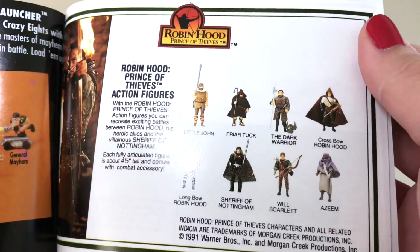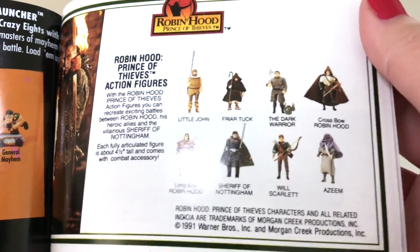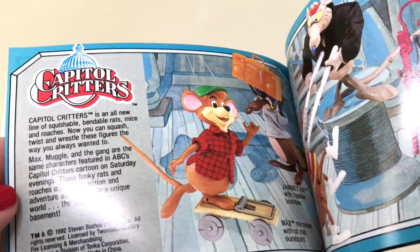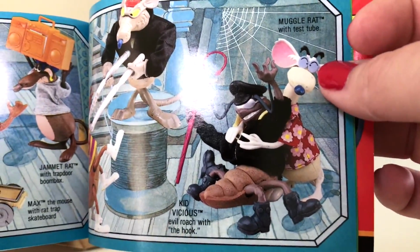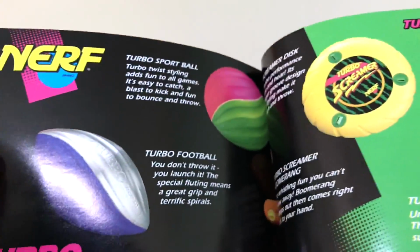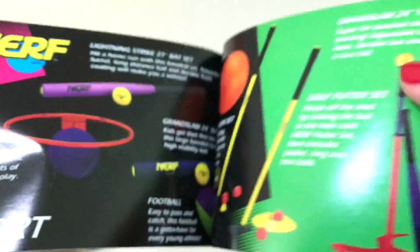Robin Hood, Prince of Thieves. I do remember these, and I did have a few of those. So, very cool stuff. Capital Critters. I can't say I remember those really. They look familiar. Maybe I do. And Nerf, of course, which is still a big thing at Hasbro.